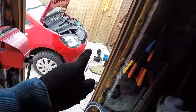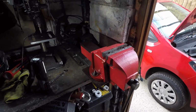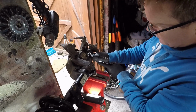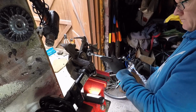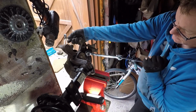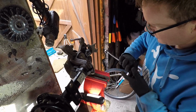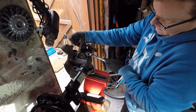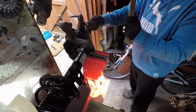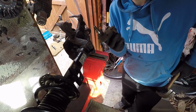So anyway, we're going to get the strut, pop that in there, and then we'll get the leverage. Let's do it. There you go. That wasn't too bad at all. There you go, worth the treat.